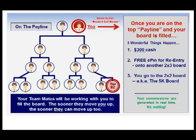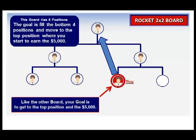It's also known as the $5,000 board. So you're going to move on to the 2x2. And this is what it looks like. Instead of 14 positions, here there are 7, you plus 6. The goal is to fill the bottom 4 positions to move you to the top where you begin to earn your $5,000. Now, like the other board, your goal is to get to the top as quick as you possibly can. And you do that by leading by your own good example.